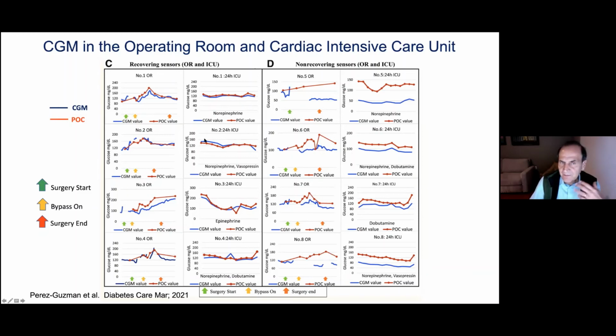There are many patients who undergo bypass surgery, maybe because of changes in temperature or extracorporeal circulation, and you're going to have failures of the CGM. In some of them, it comes back after surgery, but in others it does not recover. So what we're seeing right now, for example, look at this. They started the surgery, it went blank, and it didn't recover for several hours after surgery. And in others, they reach much lower.